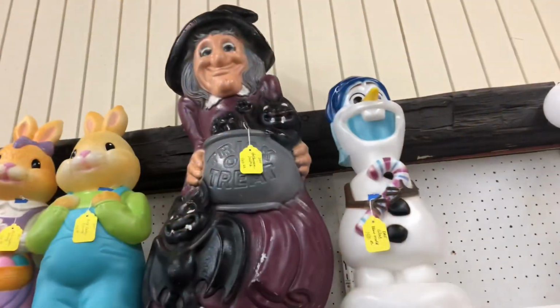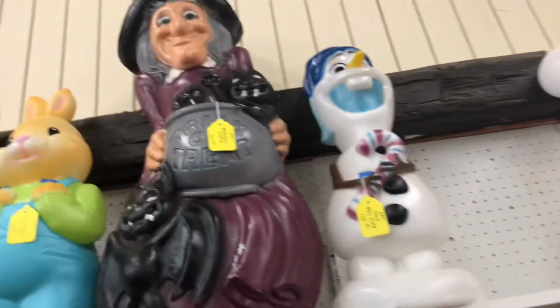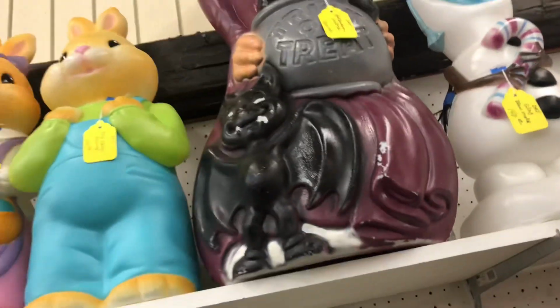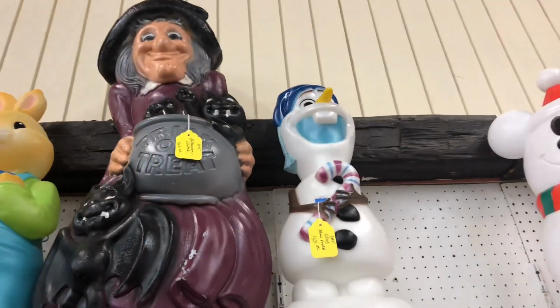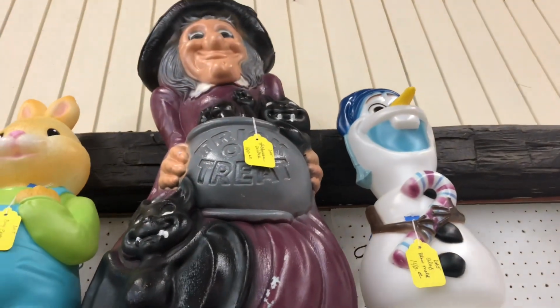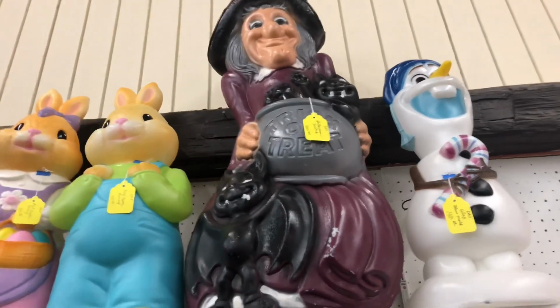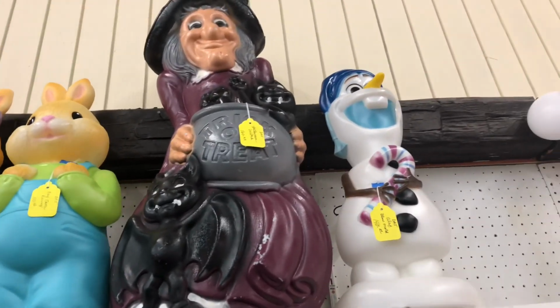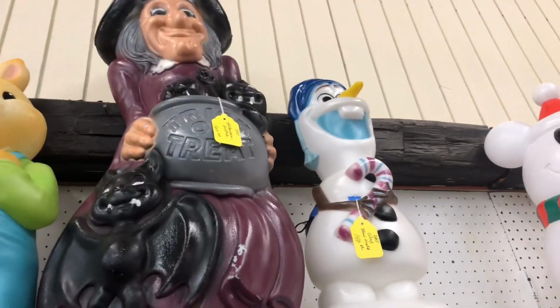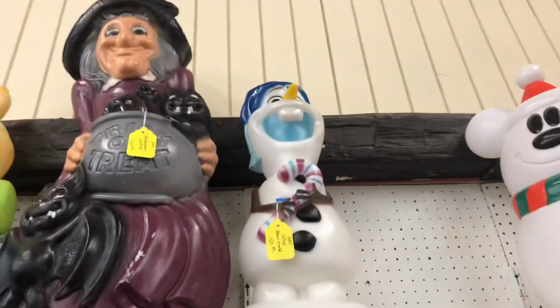The blow molds. I wanted to get into these, but they're just so expensive now. Like, look at that, $160. It's not uncommon at a lot of these antique stores where these are hundreds and hundreds of dollars now. And I get it, they're old. It's the vintage stuff, but they're huge and they're expensive. And yeah, it's the only reason I haven't.